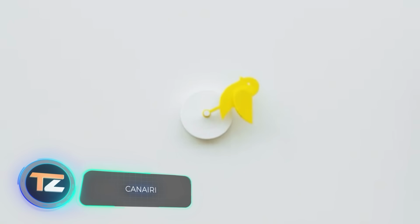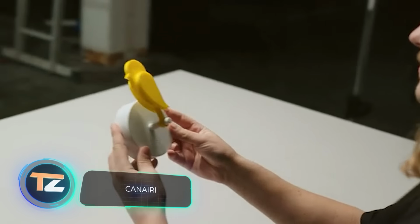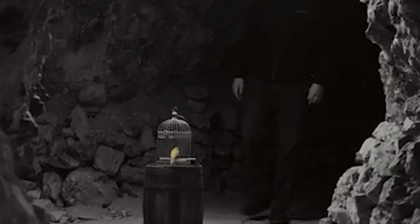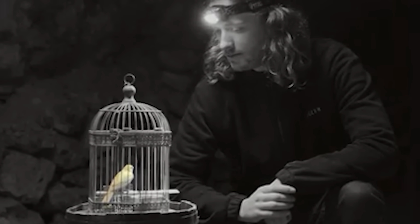This system to control a level of carbon dioxide is not only functional, but also pretty. The design and the name CANAIRI were chosen for a reason. Canaries used to be taken into mines because they're sensitive to the smallest gas impurities in the air. Using the gadget is simple.